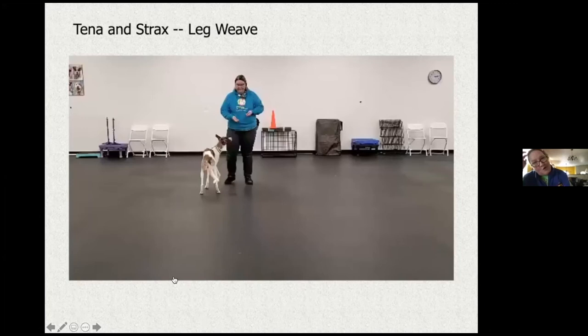I have seen handlers do similar things when they're in the parking lot, getting ready to go in as their warm up. Hey, we're here to go visit. Can you do a few leg weaves with me? And I always thought that it looked like so much fun and it looked so put together. So last video, and then we'll do some more. I've got a few more slides to show you.